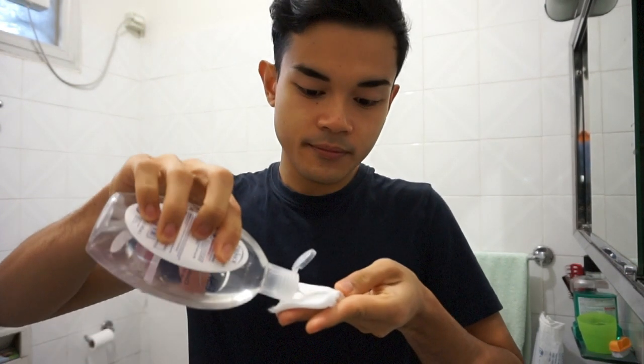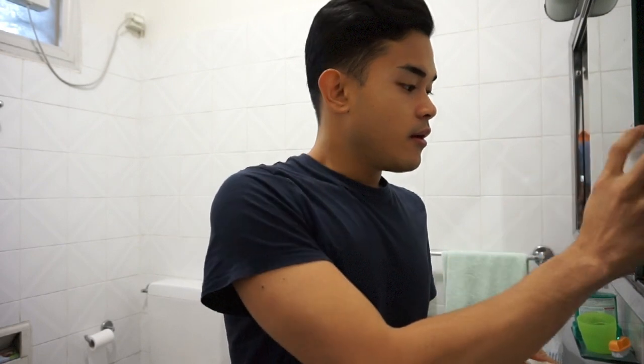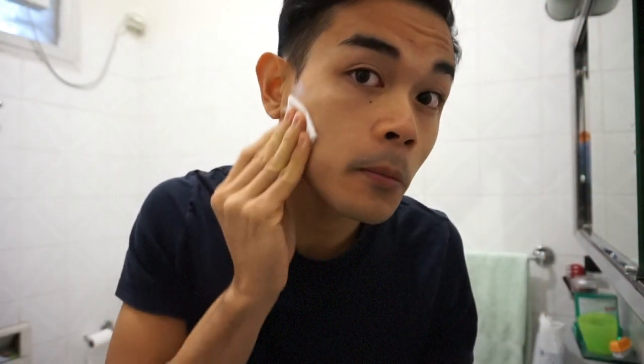So after washing my face, I use this one. I usually use this one in my night skin routine. Usually in the morning, I'm just applying my lotion, but today, just for you guys, I'm gonna apply it. All you have to do is take a cotton and put the product on it, and then just apply it to your skin, here on your forehead, here on your cheeks, nose.